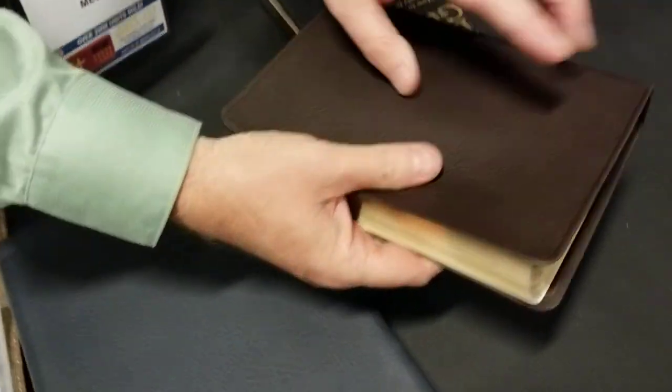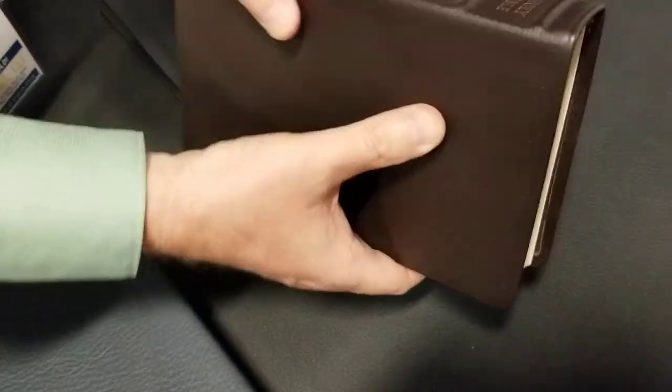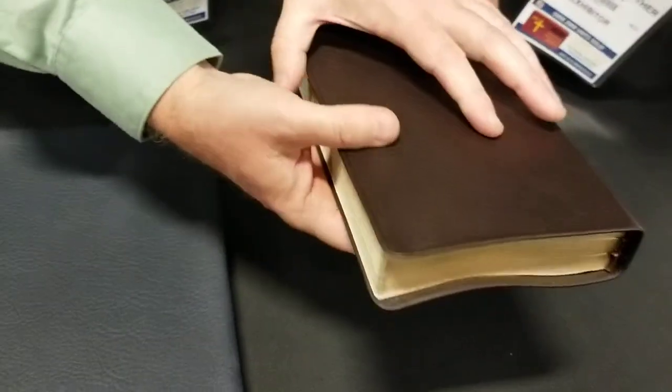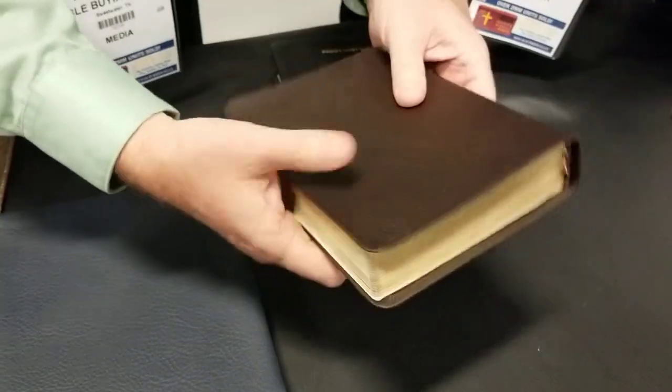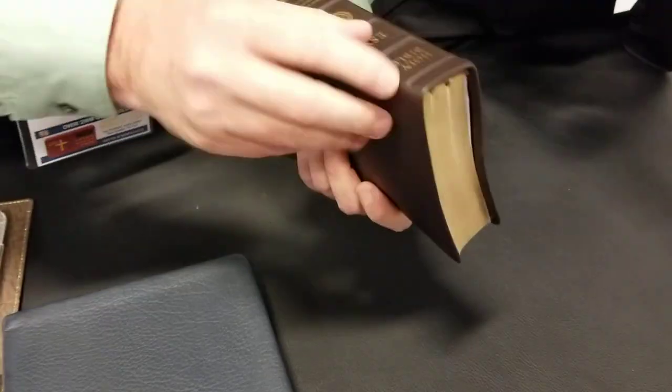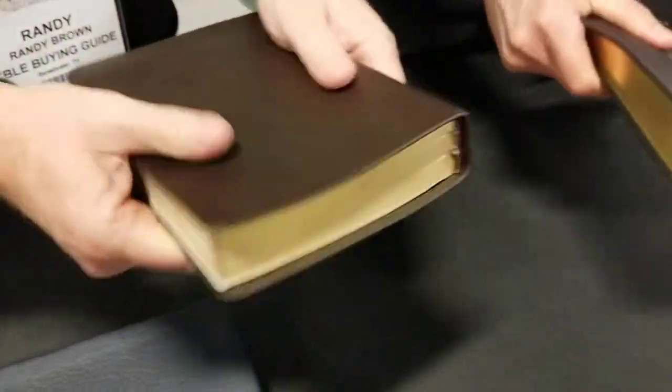Oh, wow. So you see the deeper grain here, and then the smoother grain here. And that's just one piece of leather. So that's a natural grain. Natural cowhide. Exactly. Beautiful. It's got a soft feel to it. I love that feel. And you like the temper, right? Yeah. That's about right for me.